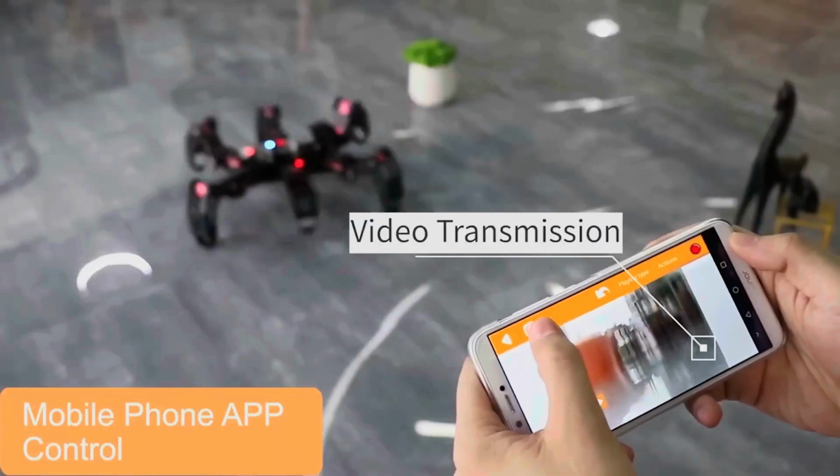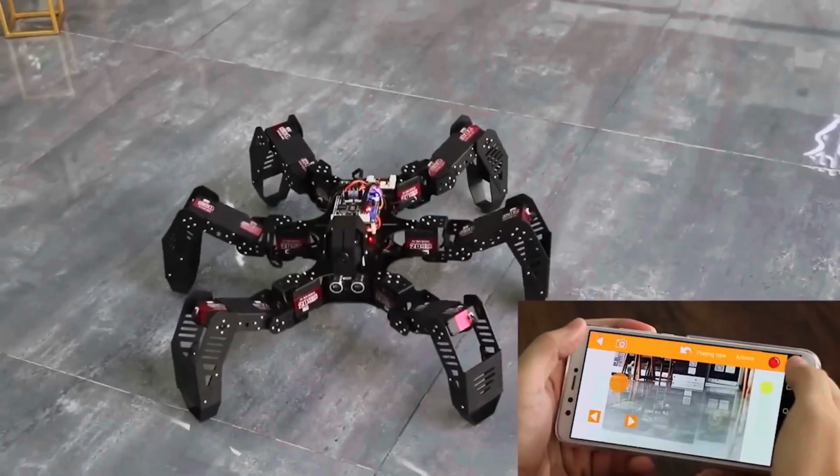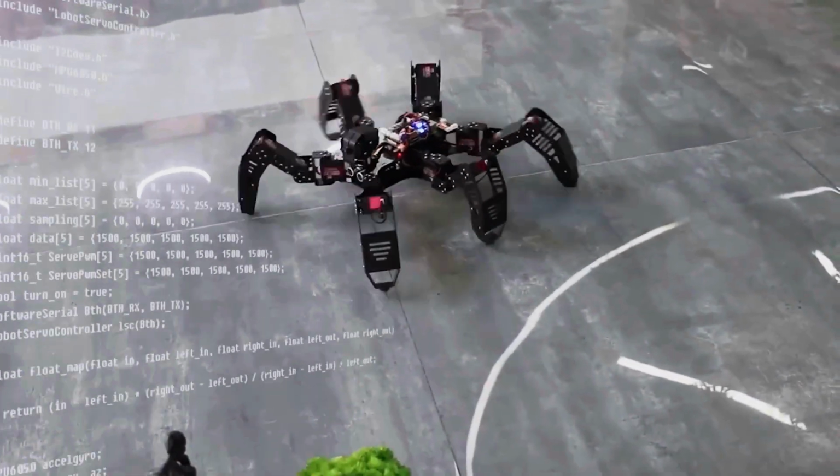Spider-Pie is up for grabs at around $580. So, if you're into cool tech toys and want to learn some nifty coding, Spider-Pie is your new best friend.